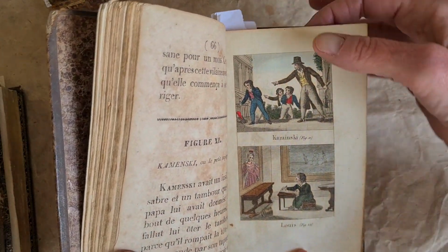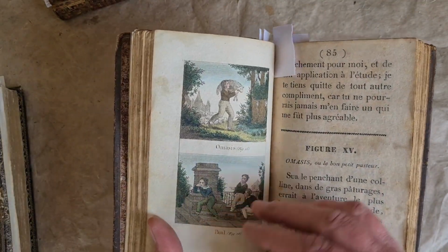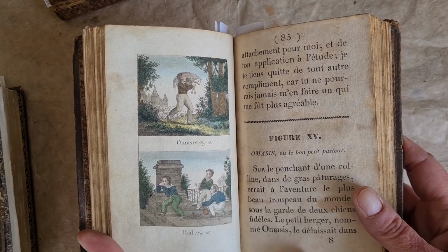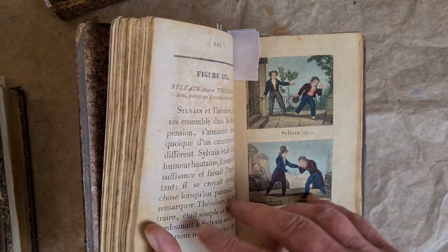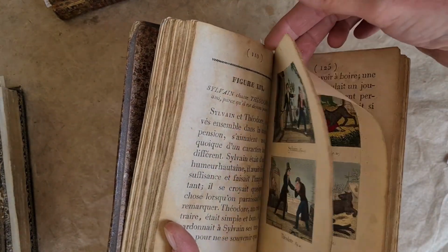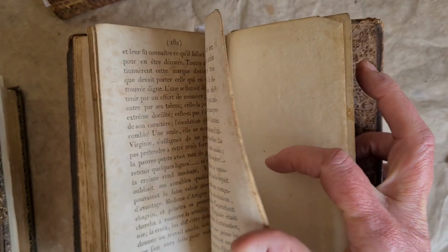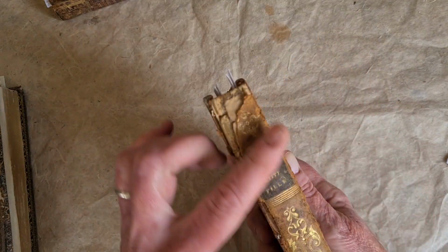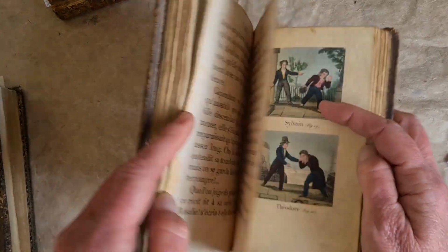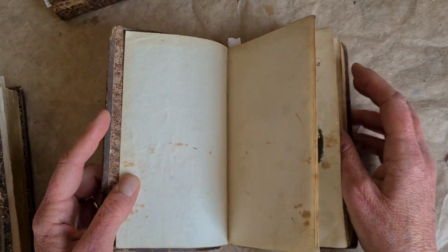I just love these, the old clothes, the costumes, the look into the mindset of what people were thinking when they were trying to teach children. And of course, just the color plates themselves. Oops, oh, another one. Anyway, it's dinged up there, but, you know, you got Bathilde living in the barn. I think it's worth a story.